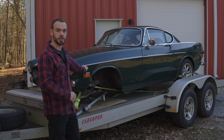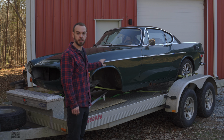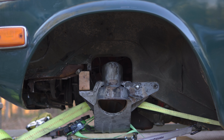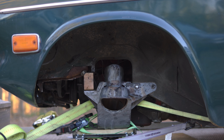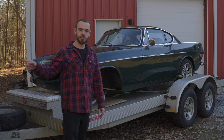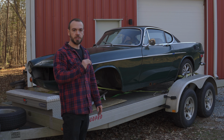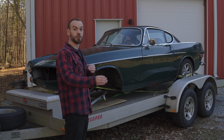And the reason the front end's taken apart like this, it's missing all of the control arms, springs, shocks, the whole deal, is up under here on this corner, the frame rail's actually rotten in it. So I have the patch section in the truck to go with it. But it's another thing that we're going to have to fix before we can really dive into the car.